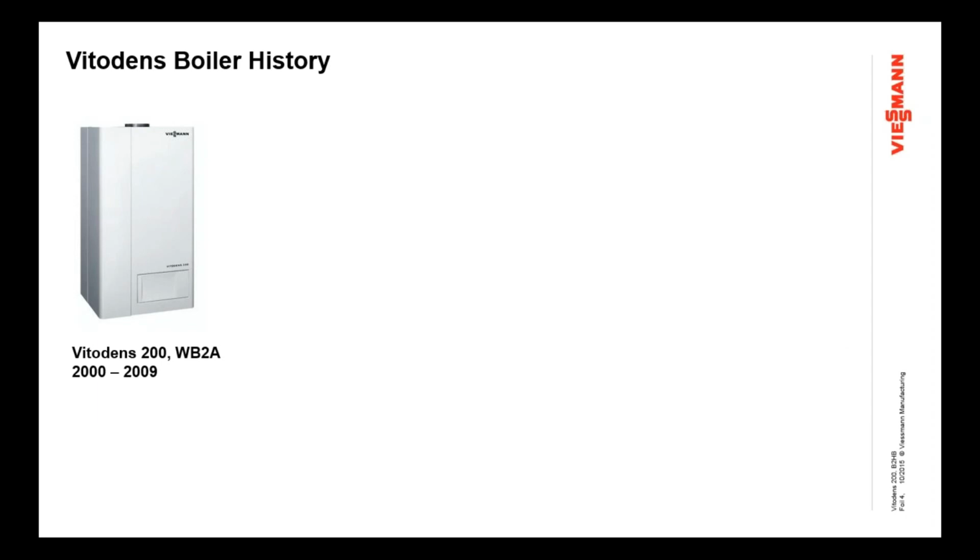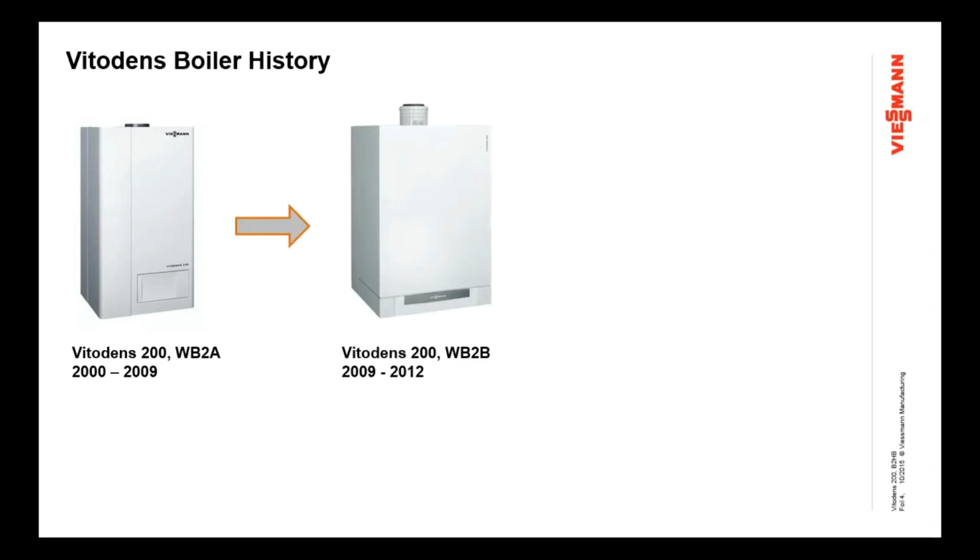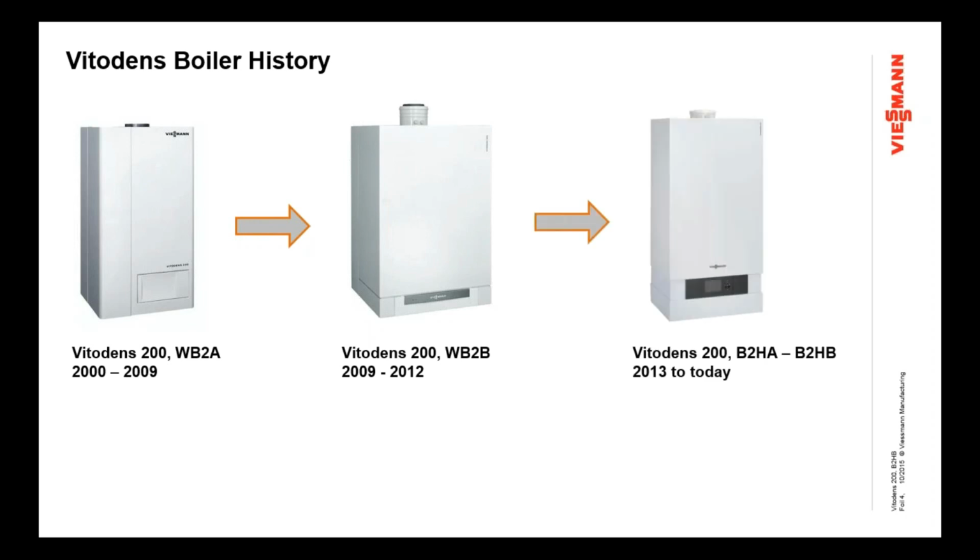There now are probably 40 or 50 different brands of wall-mounted condensing boiler, but the Vitodens 200 series has evolved over the years and, I think, still remains one of the top in the industry. In 2009, we evolved to the WB2B series, an upgrade of the control and the burner technology, some of which we still see today. Then in 2013 to the current day, we've evolved to the B2HA series and the B2HB series. So that product has evolved over the years, but a lot of the traits remain the same.